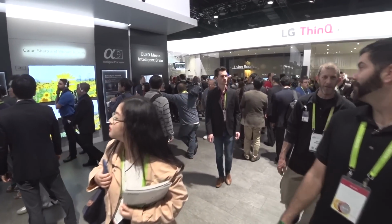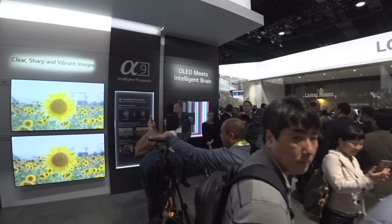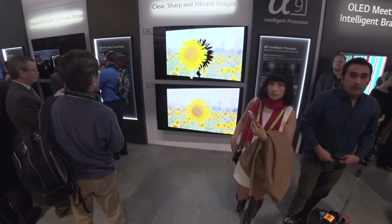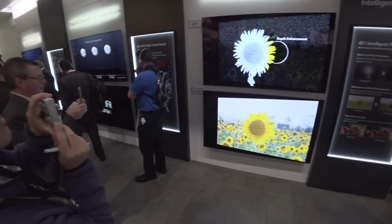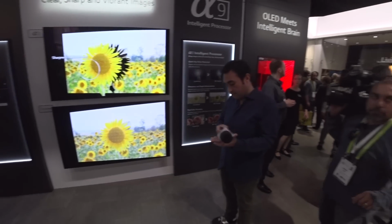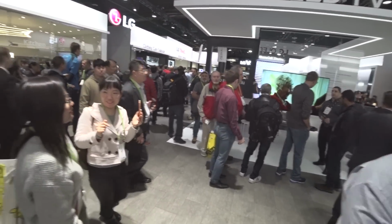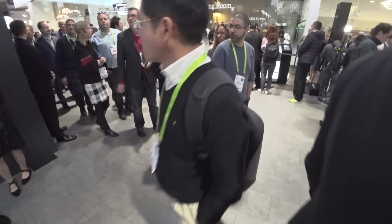OLED meets intelligent brain. I wish they typoed that. OLED meets intelligent brain. But yeah, obviously these are all the things that Phil and Steve have discussed with an actual technical understanding of it, so I'm not going to bother. But it all looks jolly nice, doesn't it? Thin queue up there. And yeah, lots and lots of people wandering into shop.